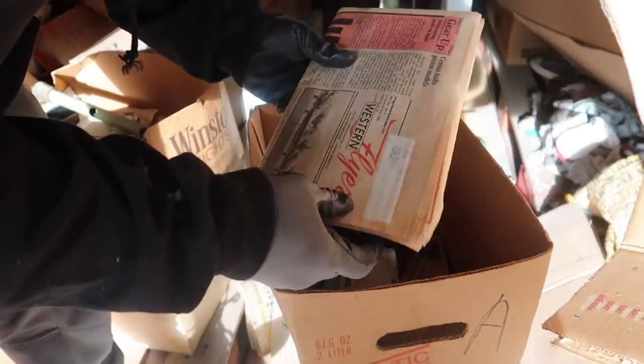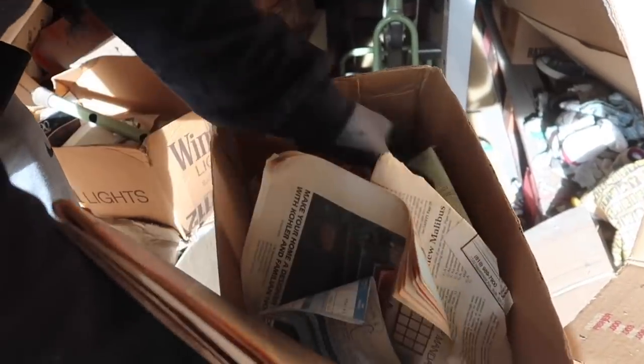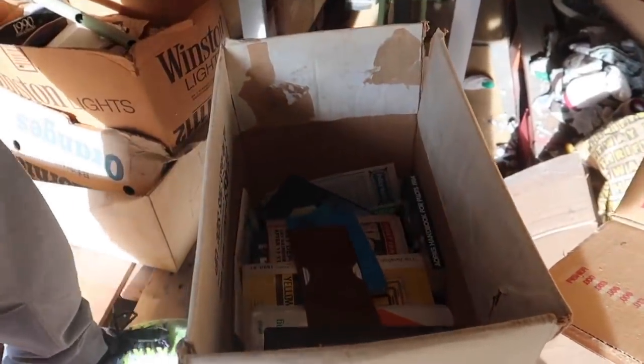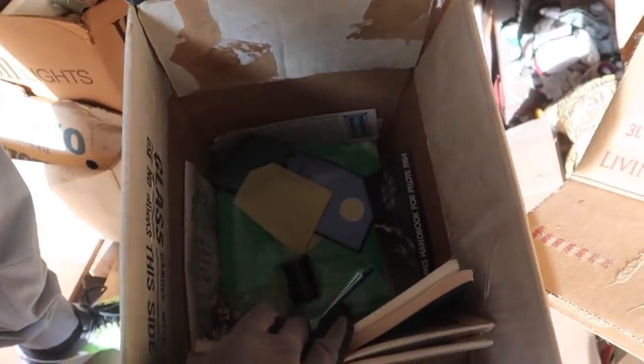This paper was dated in 86, is when it was mailed. Just all paper. He keeps everything, doesn't he? He even has some random tools in there. It's weird, there's little things that just pop up in between the paper. Little stereo. Little magazines. You never know.